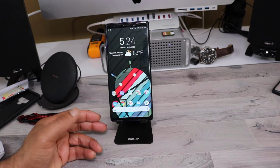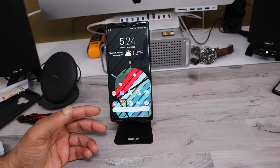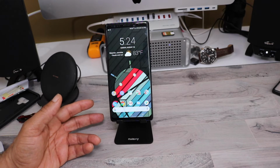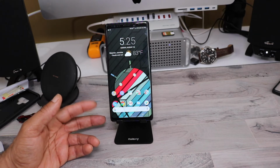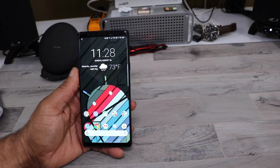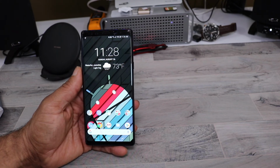But like I said, I'm not really beating the phone up. I'm not really doing a lot of extra stuff. So remember that screen on time will vary from user to user. Other than that, what else can I tell you about it? Front facing camera is improved, so you get those real cool portrait pictures.